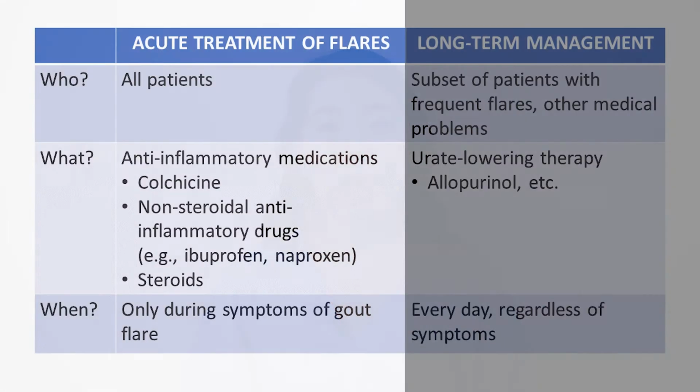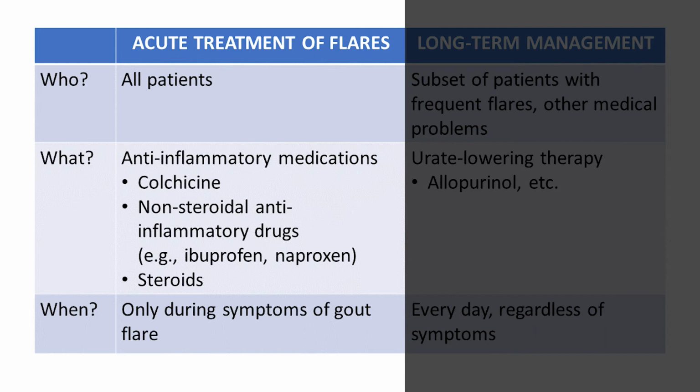We employ a two-pronged approach to treating gout. One is the acute treatment of gout flares with anti-inflammatory medications, and the other is long-term gout management with urate-lowering therapy. Acute gout flares are treated with anti-inflammatory medications to relieve the excruciating pain. Commonly used medications include colchicine, nonsteroidal anti-inflammatory drugs such as ibuprofen or naproxen, and steroids. They're all very effective, but there are different risks and benefits to each, so please discuss with your doctor what would be the optimal medication for you.